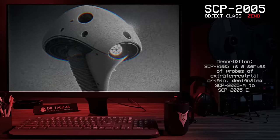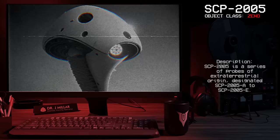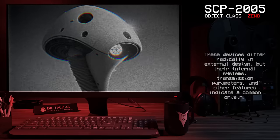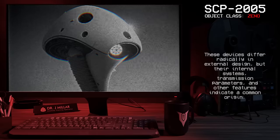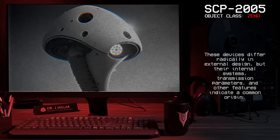SCP-2005 is a series of probes of extraterrestrial origin, designated SCP-2005-A to SCP-2005-E. These devices differ radically in external design, but their internal systems, transmission parameters, and other features indicate a common origin.